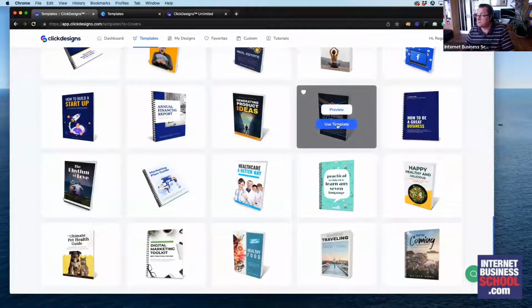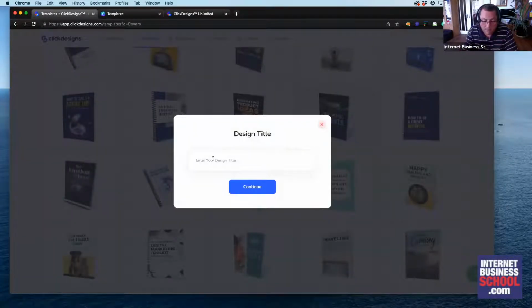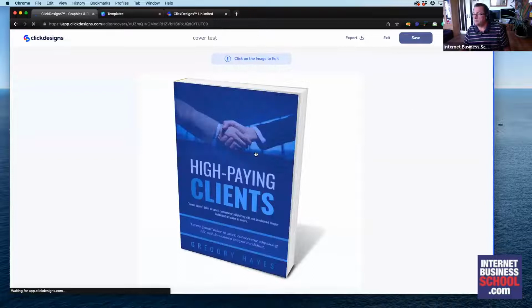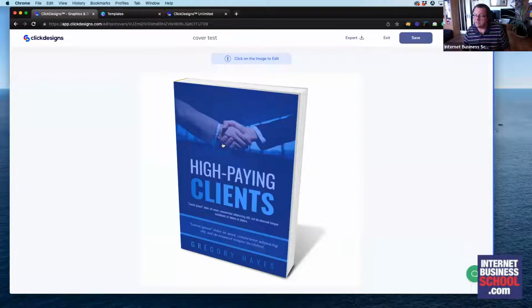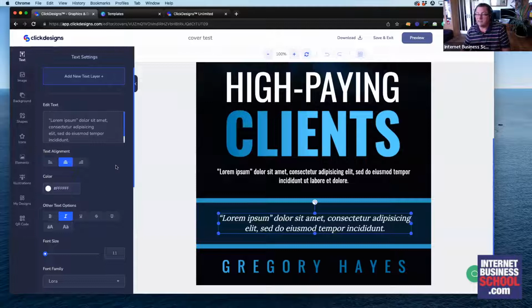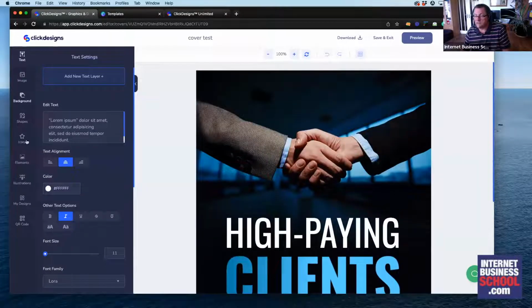Okay, so hold on, let's have a quick look at this one. You just give it a quick name and then open up the design. So the cool thing about ClickDesigns is it can take a flat image and angle it and edit it into any predefined format that they've set up. So in fact, we could take this image as a flat image. We can edit anything we want. Here are all the editing options down the left-hand side.